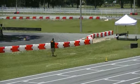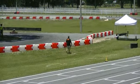Rotax Mini Max, you're on grid, please. Micro Max to pre-grid. Bring them up, please.